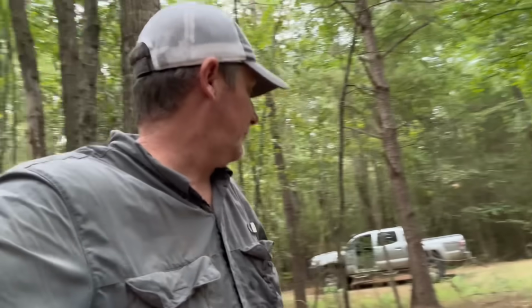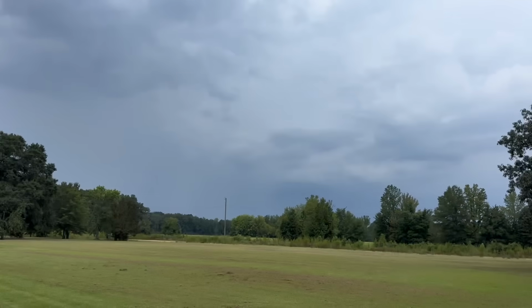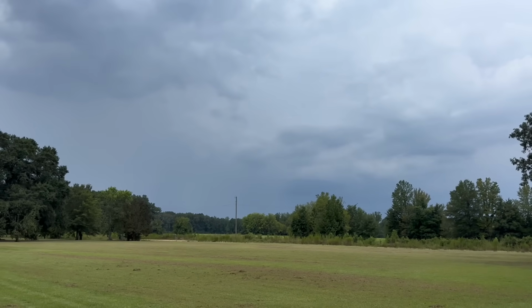Let's drag him over here. I'm gonna drag him right up in here. Maybe the dogs won't get him. Storms are coming right there.